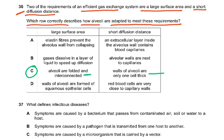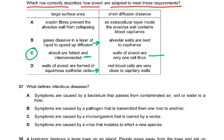Now, this doesn't decrease the diffusion distance. Gases dissolve in a layer of liquid to speed up diffusion. This does not increase the surface area. Then, walls of the alveoli are formed of squamous epithelial cells. This means the wall of the alveoli is very thin, but that doesn't increase the surface area in any way. So that is why these are wrong and the C is correct.